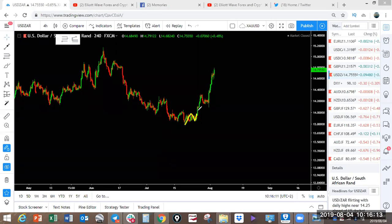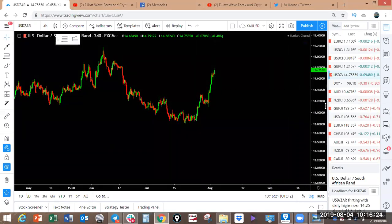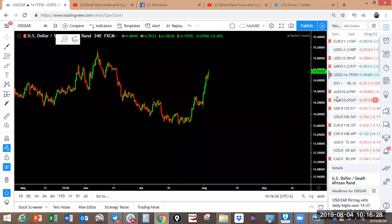Okay, so this could be a 1, 2, 3, 4, and extended wave 5. We get a pullback here. The pullback here will be a corrective structure. Expect a move to the upside. Right, so that's the US dollar pairs. Now let's look at the yen pairs and then gold, silver and gold.